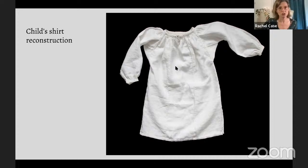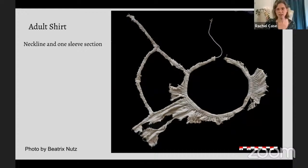So this is the adult shirt, and it's quite similar in its construction to the child shirt. You can see the shoulder piece here, what's left of some sleeve seams. I think it's 3 panels in the front. Oh, now I'm not remembering. I think maybe it's 4 panels in the back and 4 panels in the front. So many panels of fabric to make up this shirt. Marian, feel free to stop me if anybody has questions about the shirt.